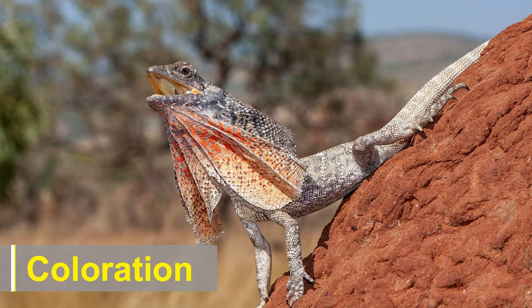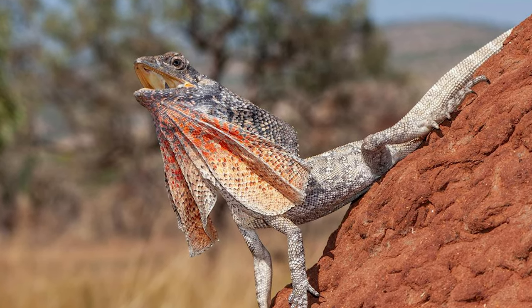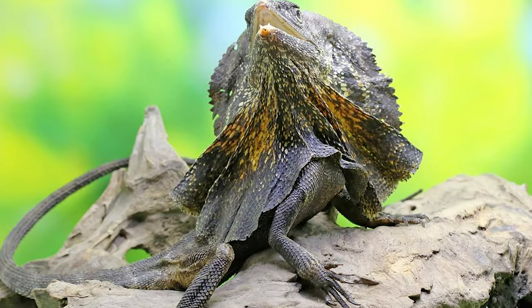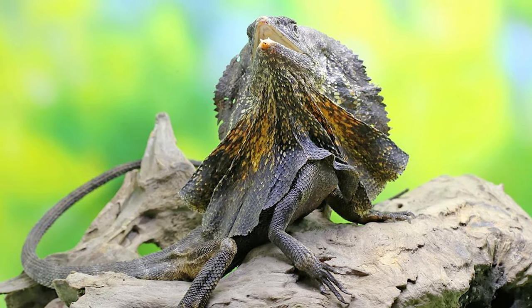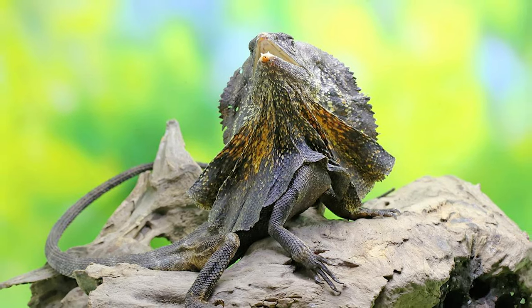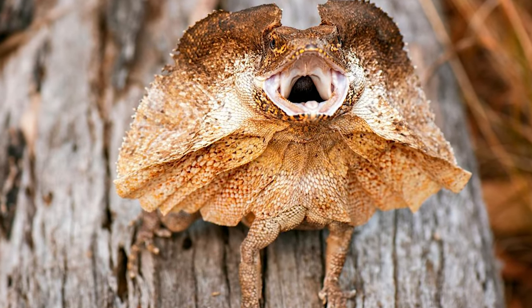Coloration. The frill-necked lizard exhibits a range of color variations, depending on its habitat and individual variation. The dominant color is usually brown or gray, providing effective camouflage in its natural environment. However, when the frill is expanded, bright colors such as orange, red, and yellow are exposed, creating a striking visual display.